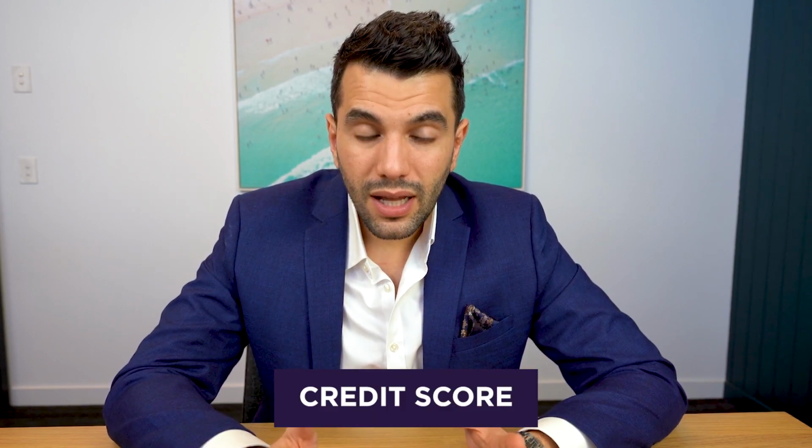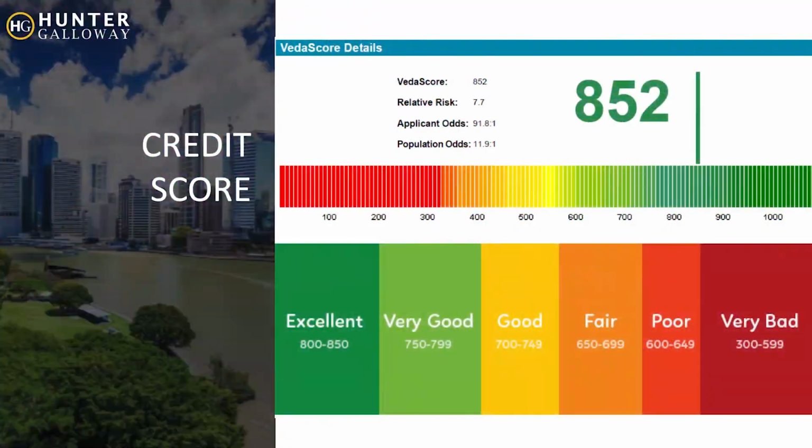Another aspect to be aware of if you're looking at applying for a mortgage in Australia is your credit score. The banks will do a credit inquiry on you before you apply for a home loan. As you can see on the screen, your credit score will vary on lots of factors, including your credit history, so how many credit cards or personal loans you've applied for in the past, if you've had any missed payments, and lots of other factors. Generally speaking, a credit score of 700 or above will make you eligible for a home loan. If it's below that, then probably chat to a mortgage broker and see what your options are.